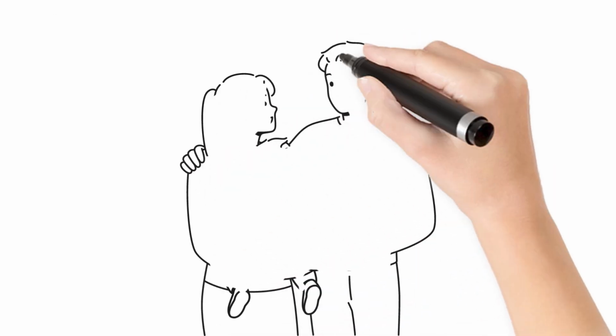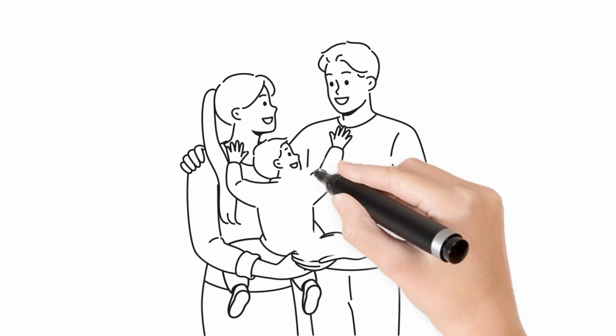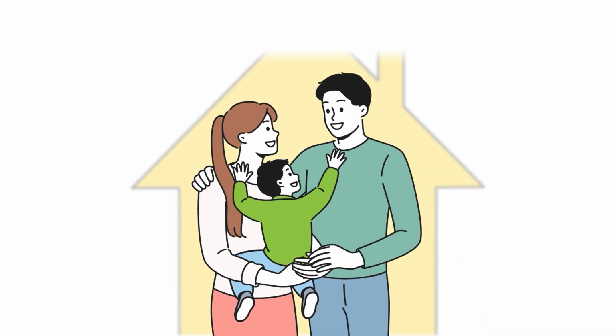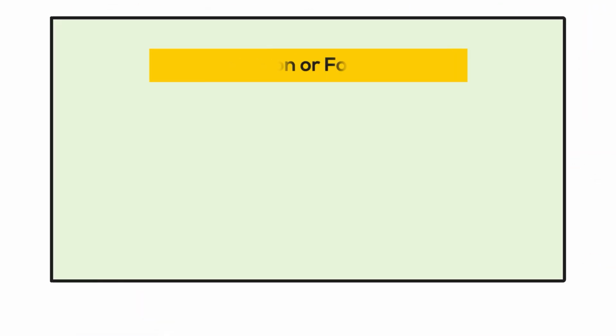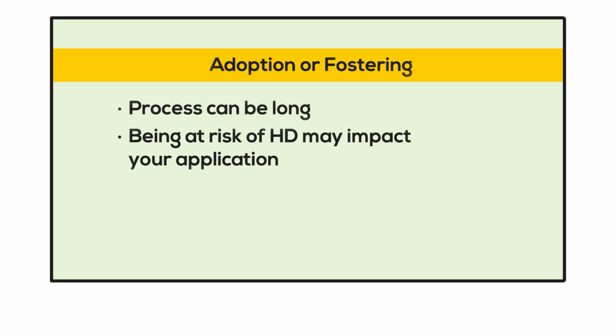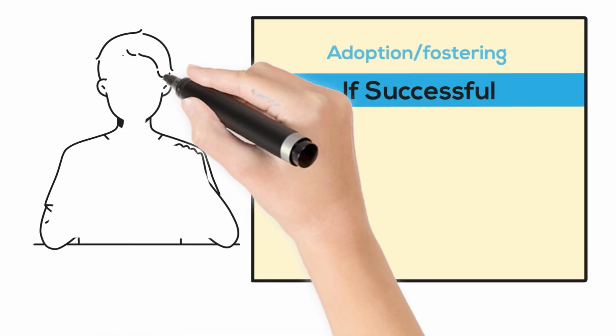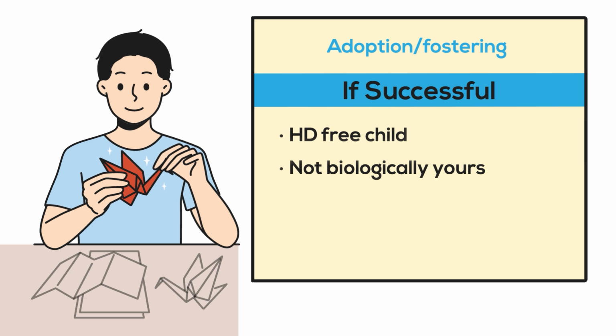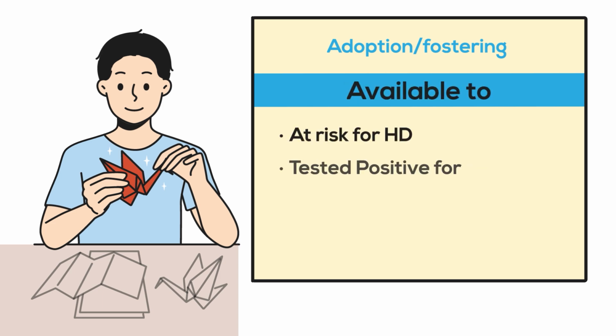The final option we will discuss is adopting or fostering. Adoption or fostering is when a couple, individual, or a family takes in a child who needs a family to look after them. Adoption usually means a full-time care of the child, whereas fostering usually is for a set amount of time. This process can be long in some regions, but can be very rewarding. However, you may find that being at risk of HD may impact your application. If successful, this process will result in having an HD-free child who's not biologically yours. This option is available for those at risk and have tested positive.